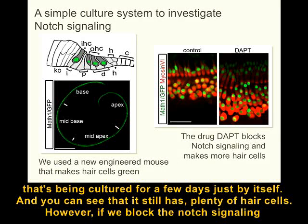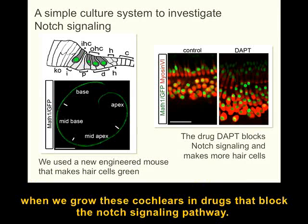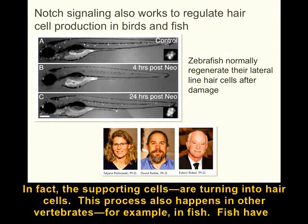And you can see that it still has plenty of hair cells. However, if we block the notch signaling pathway, as you can see on the right here, there are many, many more hair cells. In fact, we see a 50% increase in hair cells when we grow these cochleas in drugs that block the notch signaling pathway. In fact, the supporting cells are turning into hair cells. This process also happens in other vertebrates.